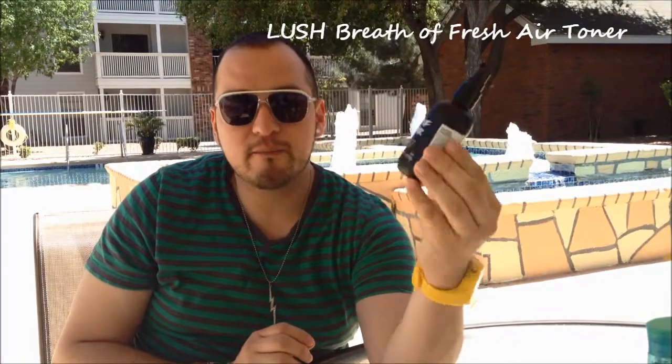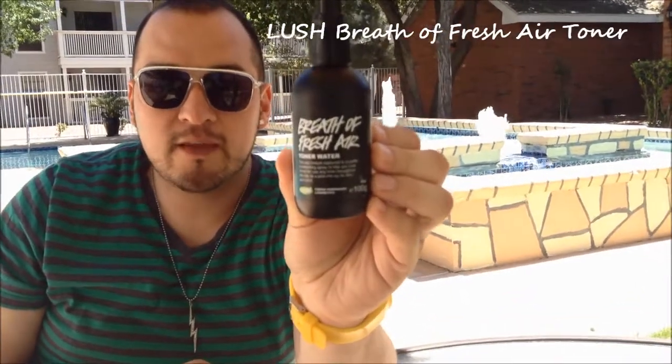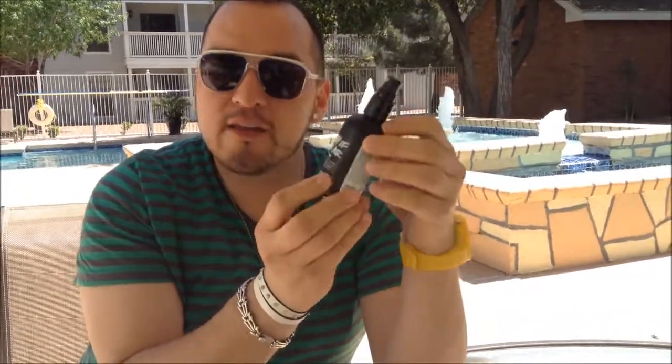My second favorite for the month of March is going to be a toner from Lush, and it's going to be the Breath of Fresh Air toner. This toner is really good for remineralizing and re-moisturizing your face. It includes fresh seawater, fair trade organic aloe vera gel, rose absolute, patchouli oil, and other ingredients.